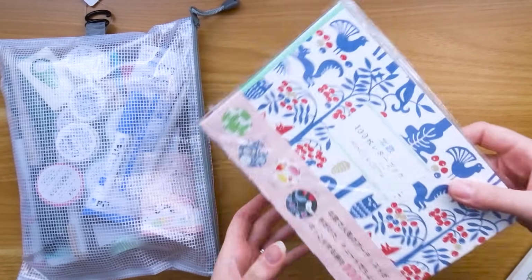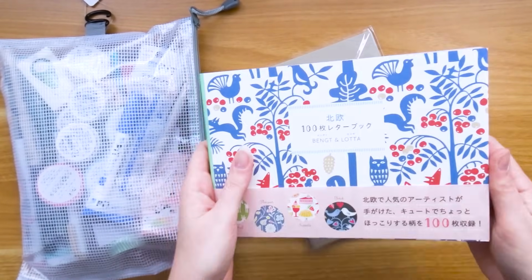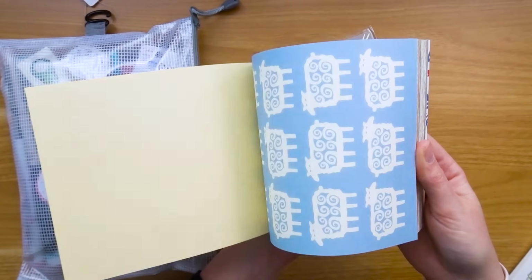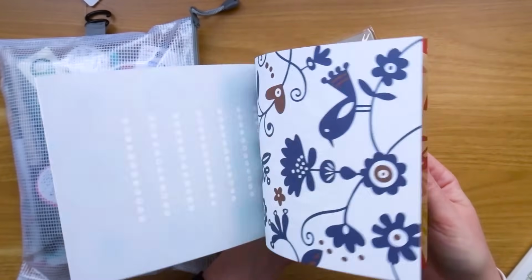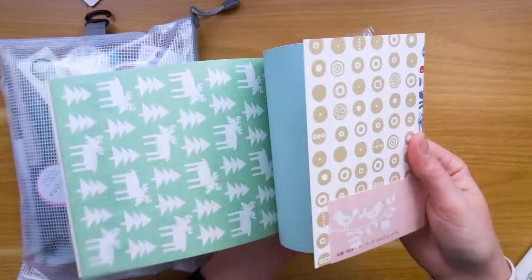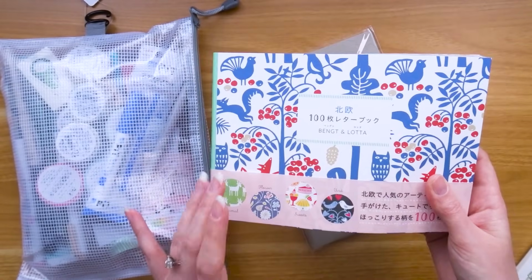And then this is a paper book. Let me unwrap it and do a quick flip. There's so much in here and some really lovely designs, really nice papers. I feel like I'll use this with larger scrapbooks as well as my travel sketchbooks. So I think it was worth it. And again, I'm going to share this with my sister when we create together. So I thought this was really lovely. I'm really happy I got that. I think that was from maybe Itoya.